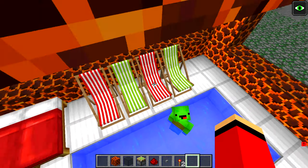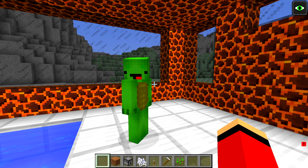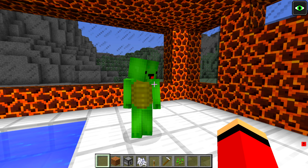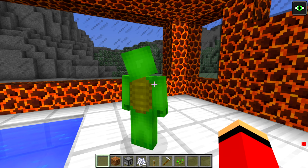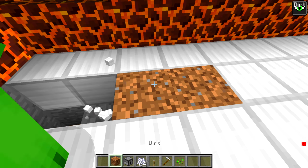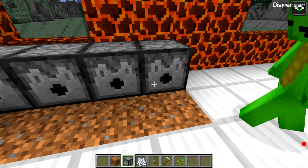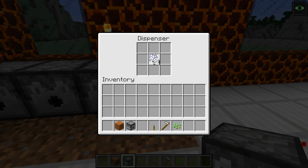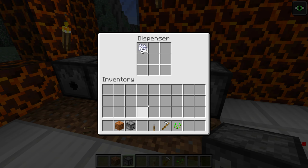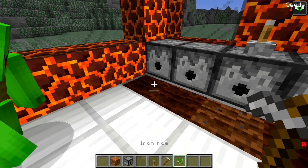Wow! I'm coming in too! Whoa! With that finished, next I'll prepare some emergency food. I'm gonna make a device inside the house to grow crops whenever we want them. I'll start by making this part dirt. Then, I'll place dispensers here, and I'll place bone meal inside of them. Now I'll put a lever here and till the soil.